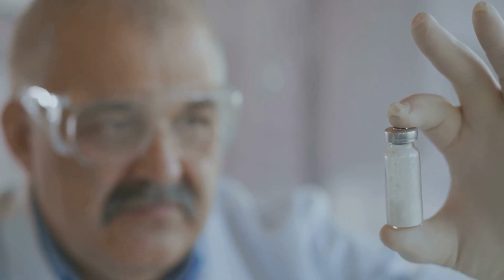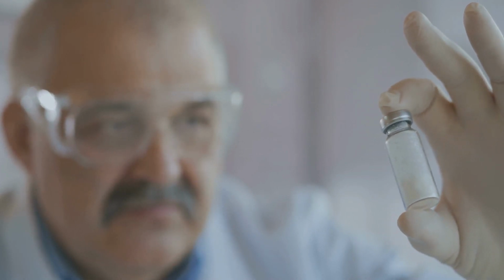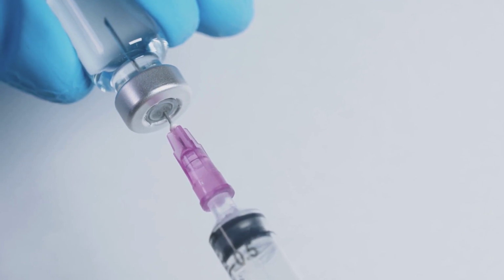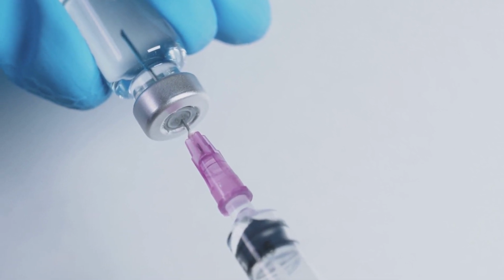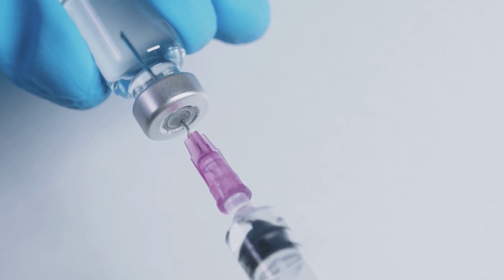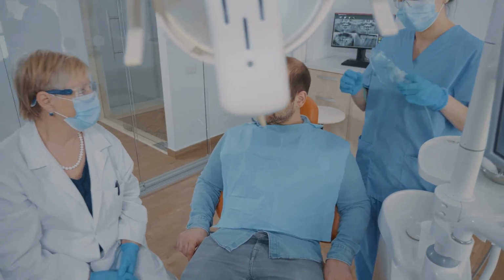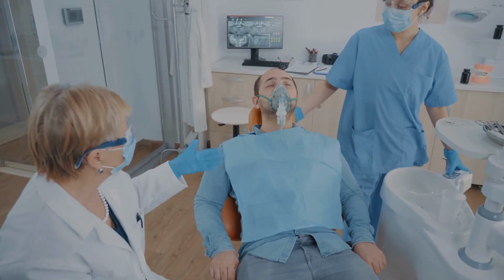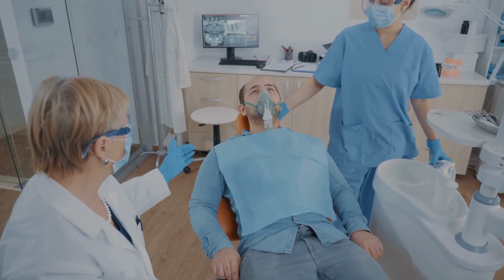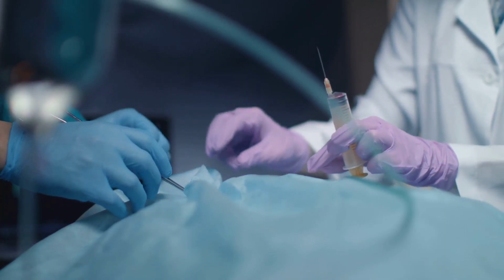The most recent advancement in the evolution of local anesthetics is levobupivacaine, a newer agent developed in the early 21st century. Levobupivacaine is essentially a safer version of bupivacaine, offering comparable efficacy but with reduced potential for cardiac and neurological toxicity. The evolution of local anesthetics is a testament to the relentless pursuit of better medicine. Each new development has been a step forward, improving safety, efficacy, and patient comfort. But the journey doesn't end here.